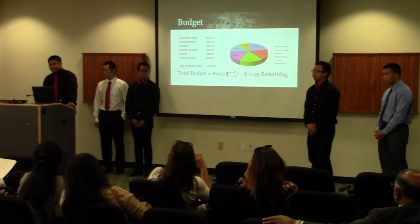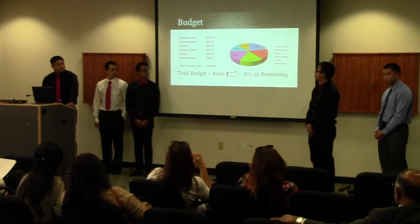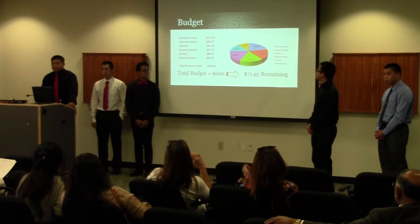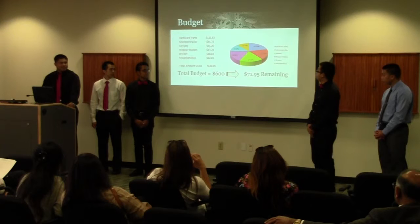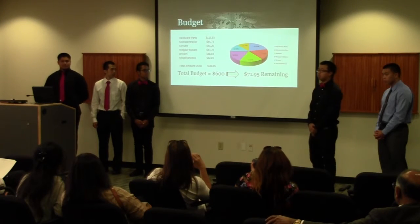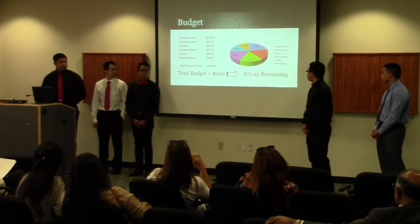For our project, we had a $600 budget, and we spent a total of $520. The majority of our money was spent on hardware parts: microcontrollers, sensors, and stepper motors. These values also represent the spare parts that we bought, as well as experimental parts that didn't meet our specifications. Our total remaining is $71.95.